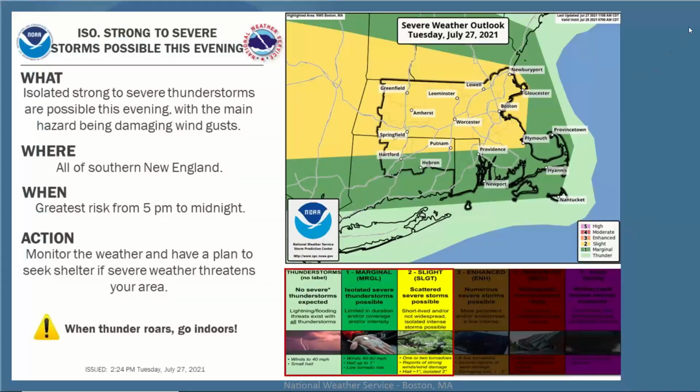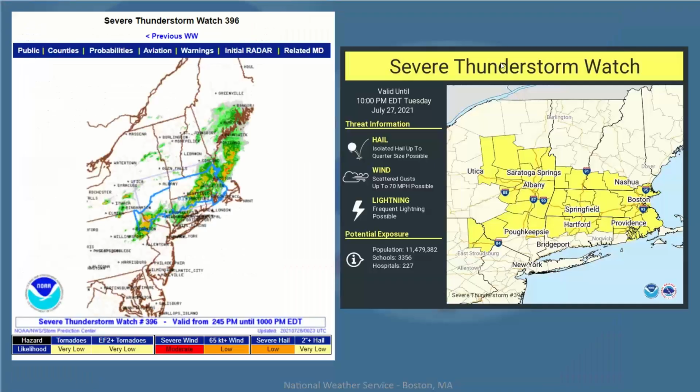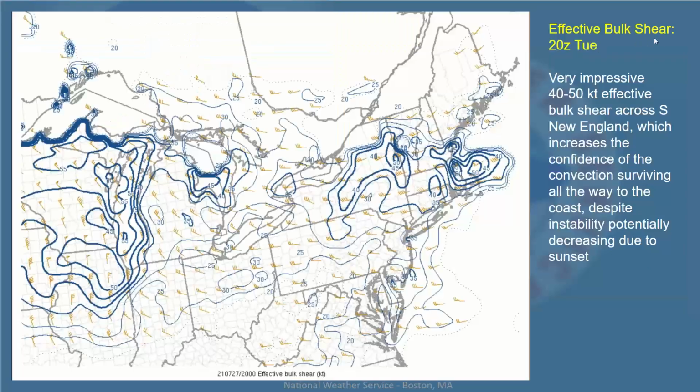So from our messaging standpoint, SPC had a slight risk for the corridor that we were looking at from Buffalo essentially to Boston, and that worked out pretty well. So we messaged really the greatest hazard were damaging wind gusts, and that worked out pretty well. Then later that day, we had a severe thunderstorm watch, which was issued for pretty much that whole corridor. That was in coordination with the Storm Prediction Center and our friends over in Albany. And that seemed to work out pretty well, too. It was a pretty well forecast event.